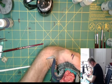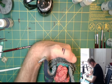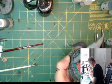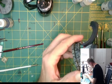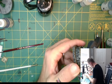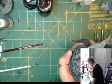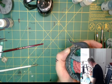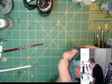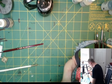And the edges are going to be the next big focus, because I want these to kind of come over a little bit. While I'm working on this, because I have some of the colors still on my palette, I can use some of them in different aspects.